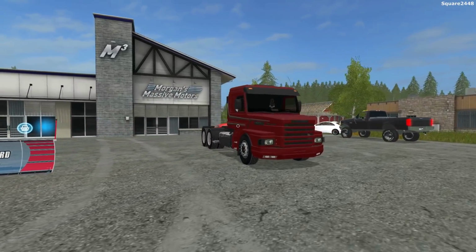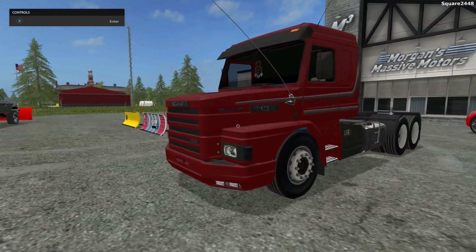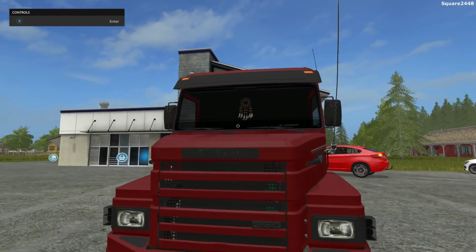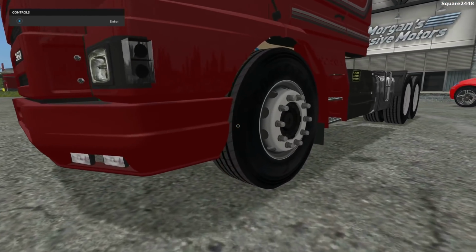Up next, we'll be taking a look at a Scania semi-truck. This is one very cool truck. A lot of detail went into it. I really do like the headlights. A lot of detail, as you guys can see. Even a few things hanging on the inside. Very interesting antenna. As you guys can see, wheels look pretty nice on it.